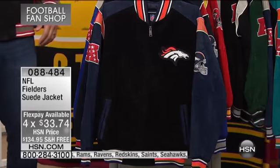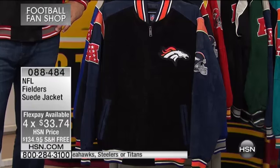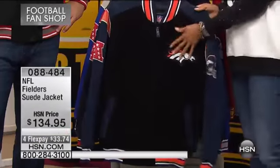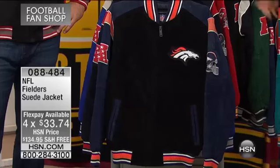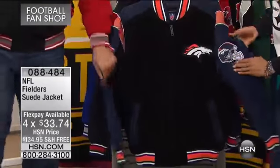It's our Fielder Suede jacket. On the field, what do we see? We see players lined up, about to go in the game. We see some coaches in their gear. But you might have seen this kind of look of this jacket. It's always huge. It's 100% suede, and there are so many details to talk about. It's not just a plain suede jacket for your team. We don't have a lot of time because there's so much stuff here.